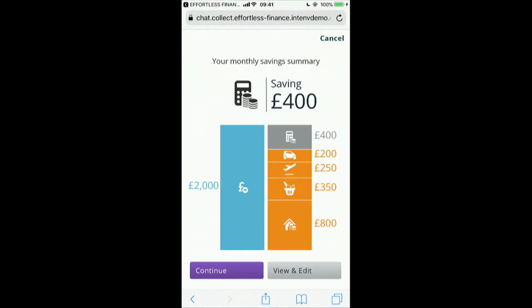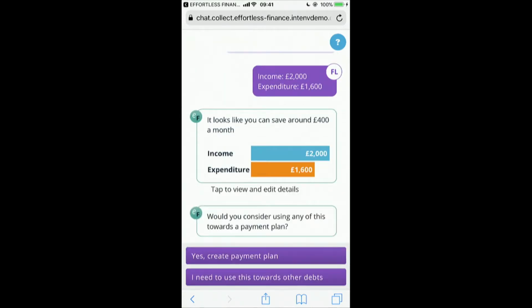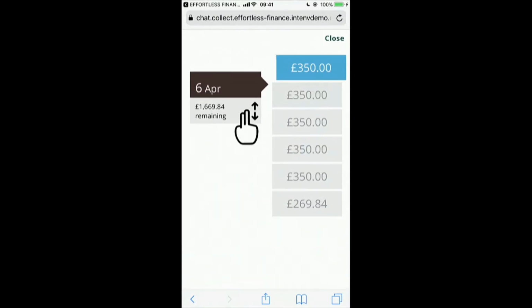Once he's got an idea of that, he can select how much he wants to put towards his debt repayment and when he wants to start paying that off. A debt repayment plan is dynamically generated, giving him a nice graphical overview of exactly when and how that debt will be paid off. So you've seen today a non-confrontational and highly collaborative approach for managing debt, one that's leveraged secure notification, chatbot-style functionality, open banking APIs, and emerging payment technology, all designed to reduce the friction of managing debt.